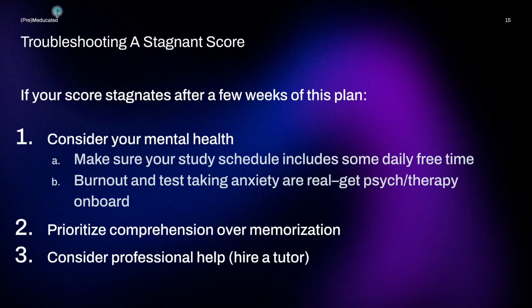So let's say you try this plan out for a few weeks and your score stagnates. This does happen. It doesn't happen very often, but it can happen. A couple steps you can take are: number 1, mental health is real. You very well could be burnt out or depressed or anxious. Talk to a therapist, talk to a psychiatrist, get help.